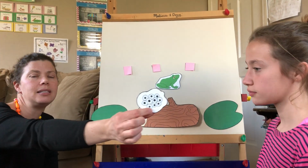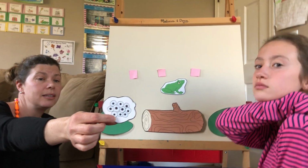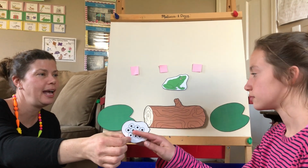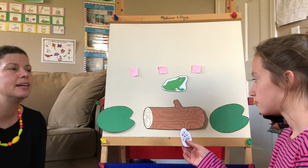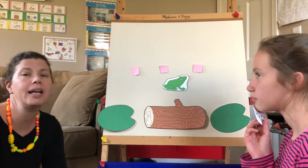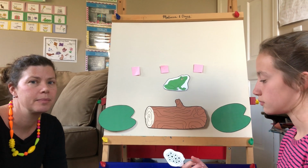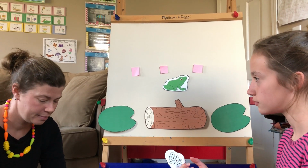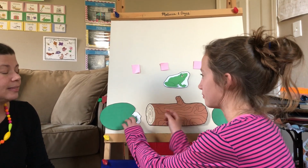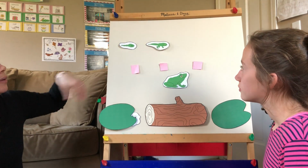All right. Now I have these. These were our frog eggs. I'd like you to put the frog eggs behind a lily pad. Don't do it yet. So the frog eggs behind a lily pad. Okay. Good job. Now I'm going to put these here so you have to listen to my directions too, okay?